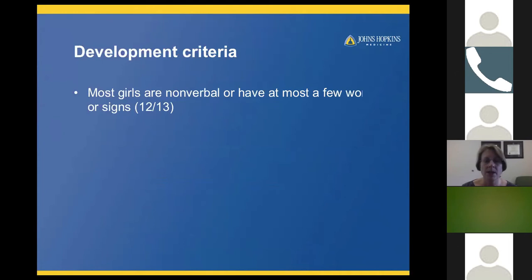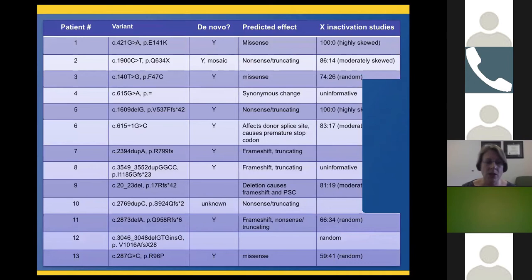In terms of the developmental criteria for CdLS, 12 of the 13 girls are significantly affected in terms of being nonverbal or having at most a few words or signs. The one girl who's an exception is patient 8. What's a little bit different about her genetic testing is that her change is almost at the very end of the gene, in exon 24. The thinking is that when a change happens that far into the gene, it may escape the process of nonsense-mediated decay and allow higher levels of expression of the protein. So that may be the link to why she has somewhat higher functioning.